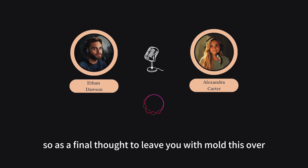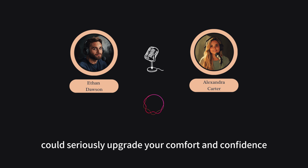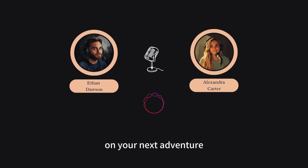So, as a final thought to leave you with, mull this over. Think about your current wardrobe. What's one single piece that, if you optimize it for travel, maybe swap the fabric, tweak the fit, could seriously upgrade your comfort and confidence on your next adventure? One impactful change. Something to think about.